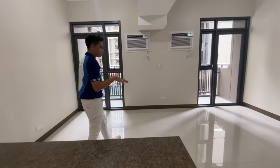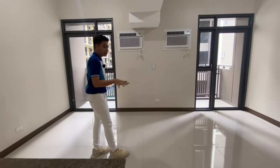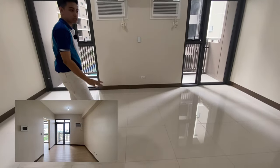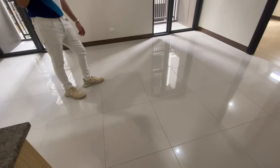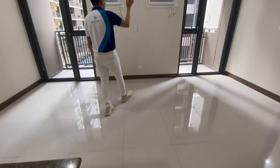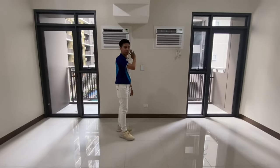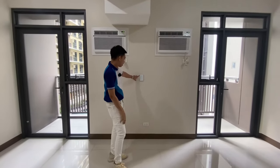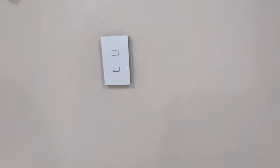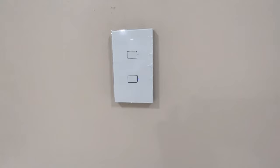Napansin nyo ulit sa video, upon entering for this living and dining space, iba yung tiles niya versus the executive studio. Sa executive studio, ceramic wood lang siya, but for the ceramic tiles yung gamit na. For the living area, you have 2 air condition naman dito na kasama na siya. Then, soft touch switches din yung mga meron dito sa property. So, lahat ng unit comes with that soft touch switches.